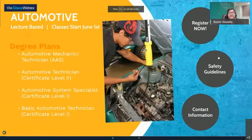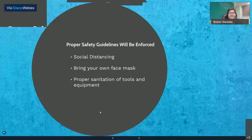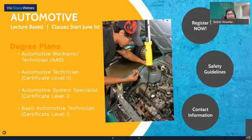our safety guidelines, and this will be enforced throughout all of our programs. Some of the things you'll notice when you come to class: social distancing, bring your own face mask if you can, and proper sanitation of all the tools and equipment. We'll wipe them down just to make sure that we're all safe. Another thing you'll be required to do is sign a waiver form that, for your safety, says that to the best of your knowledge you haven't been in contact with anybody with COVID-19, and so on, and the day that you came in.